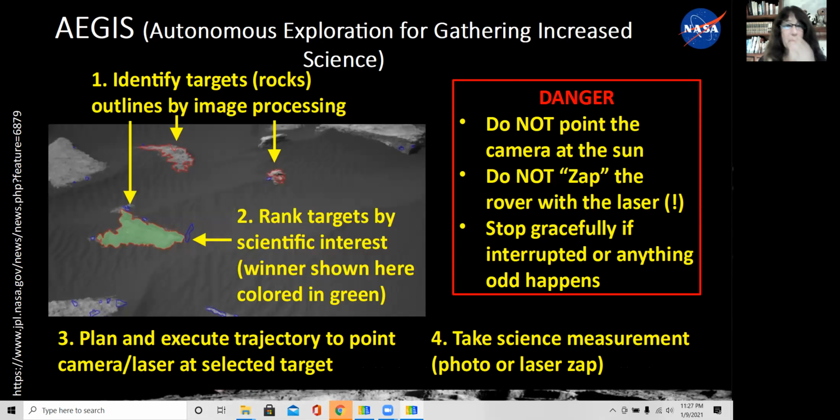This is a picture of the Aegis system, autonomous exploration for gathering and increased science. It shows that it looks at several targets and identifies which of these is ranked the highest. The one in green would be, say, the winner. Then it plans and executes the trajectory to point the laser or the camera to perform the science, and then takes the science measurement, whether it be a photo or a zap.